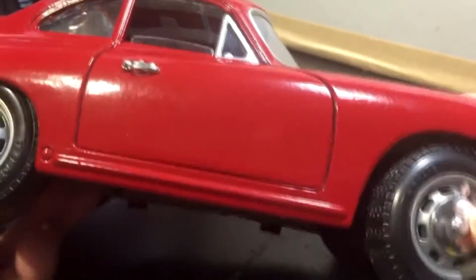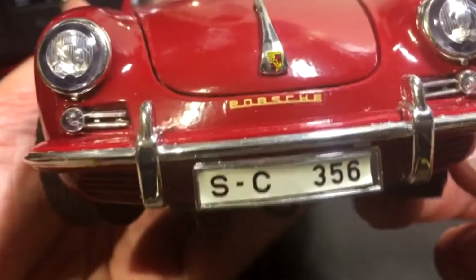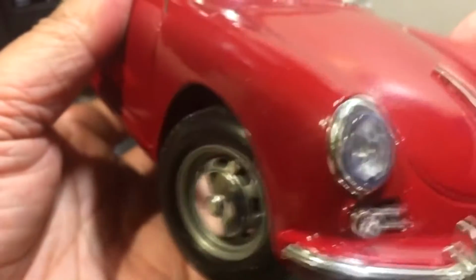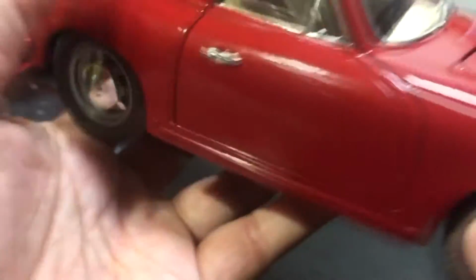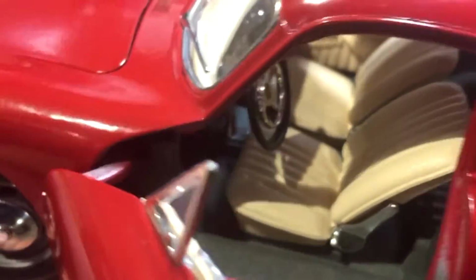This is the Porsche 356 sports car. This car was built in the 1950s, and this is one of the most luxurious Porsches ever built during the 1950s. And all the detail on this car is so great. The pattern on the seat, look at that.